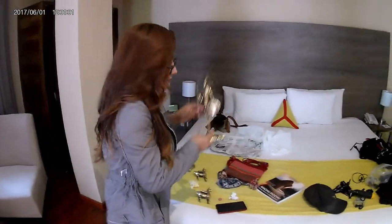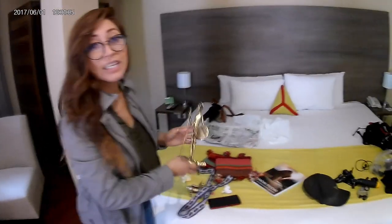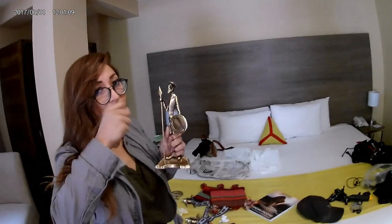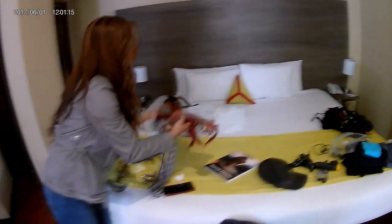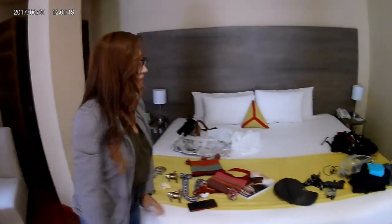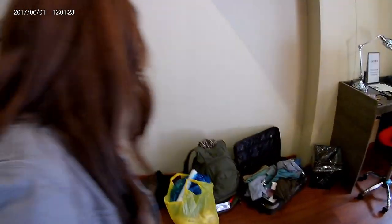Everybody knows Quixote. Oh, Don Quixote? But the point is they make it by hand. Here, we saw how they do it. And here's the typical one. I bought a blanket and some other stuff. And the pictures. So this is our little room.